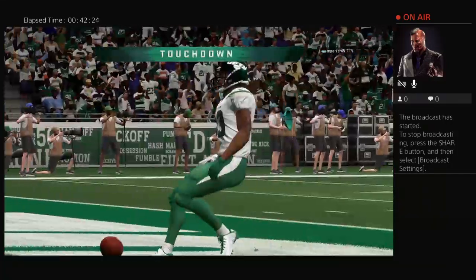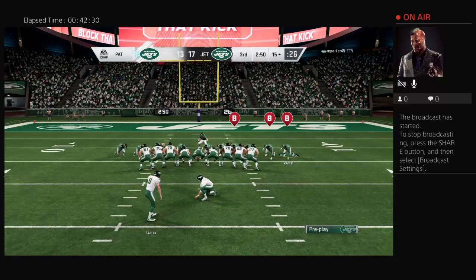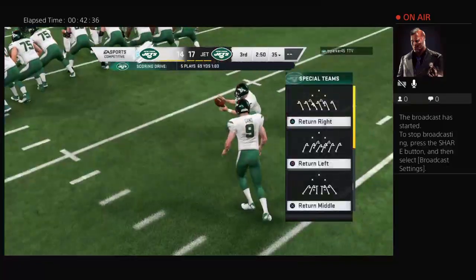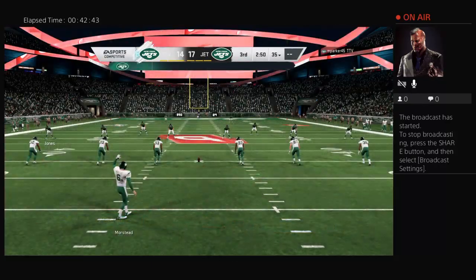And all the way in. Touchdown, New York. T.Y. Hilton. 45 yards. As they are now just an extra point away from making this a 3-point game. Gano the extra point, and the lead's down to a field goal at 17-14.